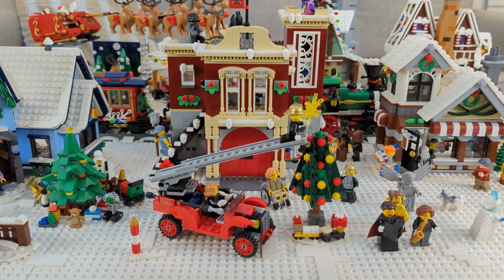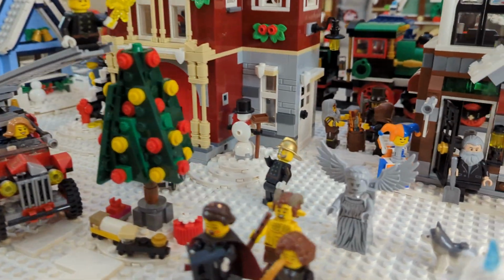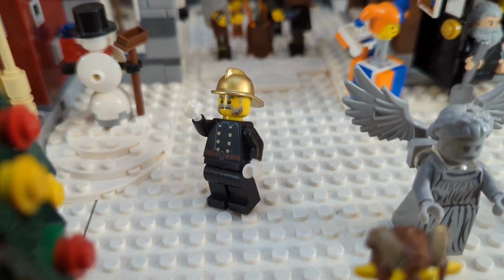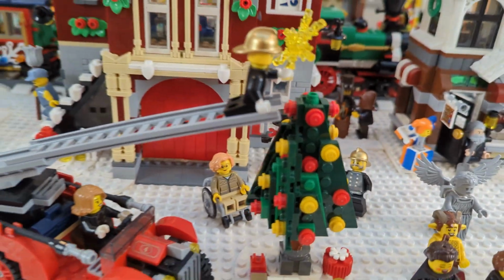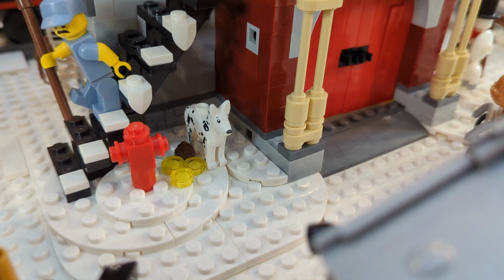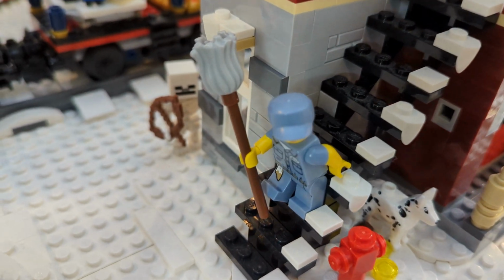Every year, the fire department decorates their nice tree, but this year, the fire chief is a little extra worried because their insurance went up and they just can't afford any more accidents. Their janitor has about had it with the firehouse Dalmatian, who keeps leaving little presents by the fire hydrant. Unfortunately, he may have even bigger problems.